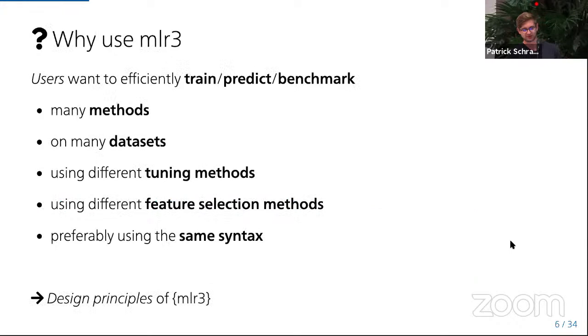Usually when we want to do machine learning or modeling in general, we want to do training, we want to predict, we want to benchmark different methods. Usually we use multiple data sets. Sometimes we want to evaluate different tuning methods, eventually even also use feature selection. The best outcome would be if we could do all this using the same syntax. We don't want to rewrite code for every specific algorithm that we want to use, but it would be great to have everything in a common way of writing the code. These were really the design principles of the old MLR, but also of the new MLR3, and we tried to make it even better in the new version.